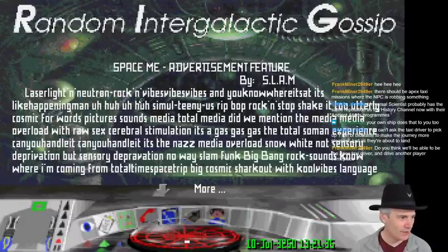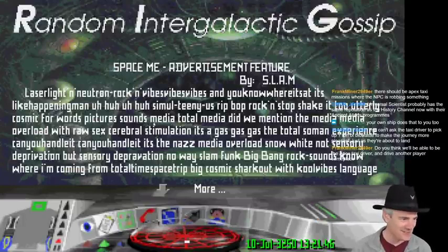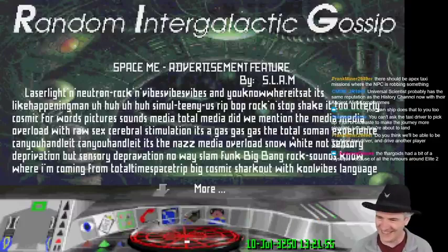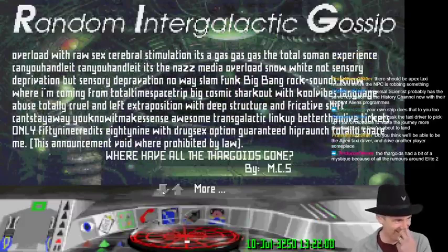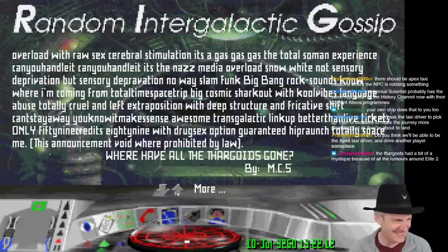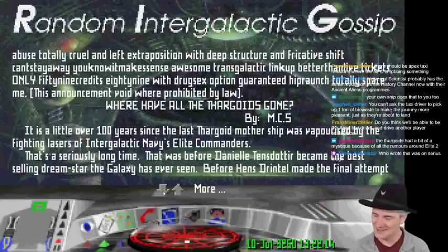Laser light and neutron rock and vibes, and you know where it's at, is like happening, man. Tiny us, rip, pop, rock, and stop, shake it to utterly cosmic. For words, pictures, sounds, media, total media, we did mention the media, overlay with raw sex, cerebral stimulation. It's a gas. What all this stuff supposed to be? Sounds like somebody has completely lost them. This announcement void where prohibited by only 59 credits, 89 with drug sex option guaranteed. What? I've got no idea what that was all about.